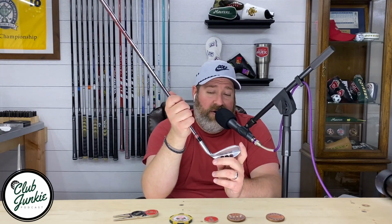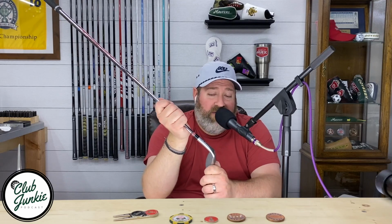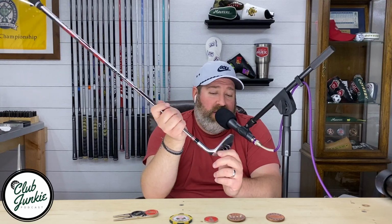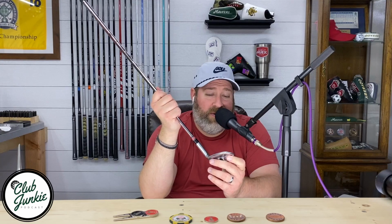So very interesting concept. I know movable weight technology has been in woods and irons for a long time. I'm going to say this is the first wedge I've seen with it. I know somebody could correct me and say there's probably been a wedge with movable weights before, but it's a very unique system, and honestly, it's a really good looking wedge.